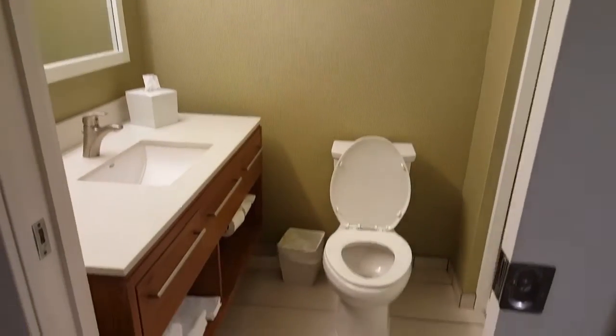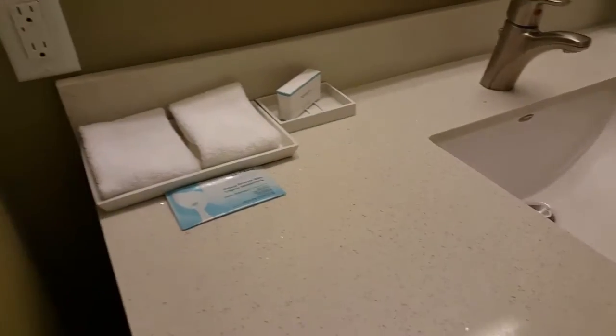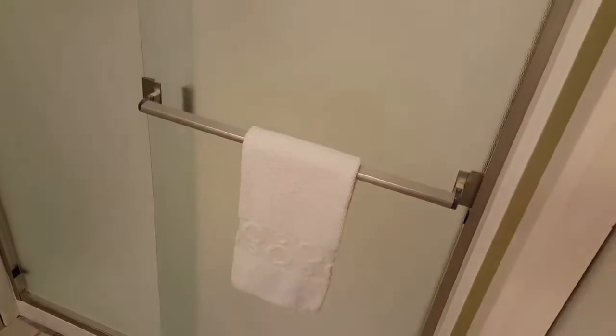It's a typical bathroom. Of course, you have your toilet. The sink has really pretty sparkly countertops. I don't know, I think they might be quartz or something. Your complimentary things like soap and whatnot. And it's got a nice size mirror and light. And then over here on this side is just a full-size shower, which is nice. I do like the tile as well. The tile is the same as in the entryway.